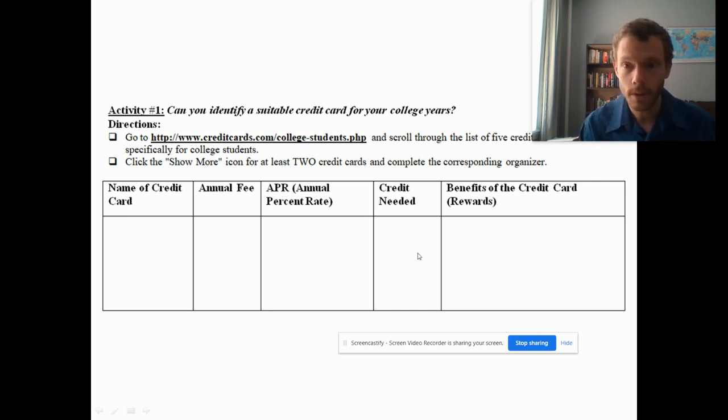If you need credit, is it no credit? Is it fair credit or excellent credit? New or fair, you might have an opportunity to get as a relatively new user. Excellent credit, you can't get until you build a credit history. And then any benefits of the credit card rewards.